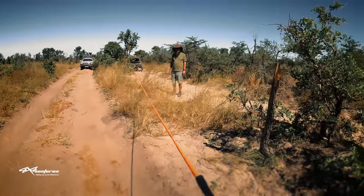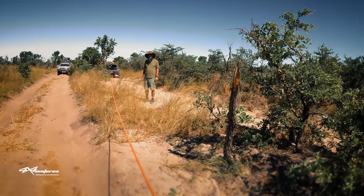But I can't hook up to the trailer. Okay, actually it's become a bit serious, eh? Because if we can't winch off Chris to unhook the Echo, and winch off me because my vehicle's heavier, it's just so the sand is so dispersed because of the heat. I'm going to have to move off the track as well, because if anyone else comes through, there's no way around.